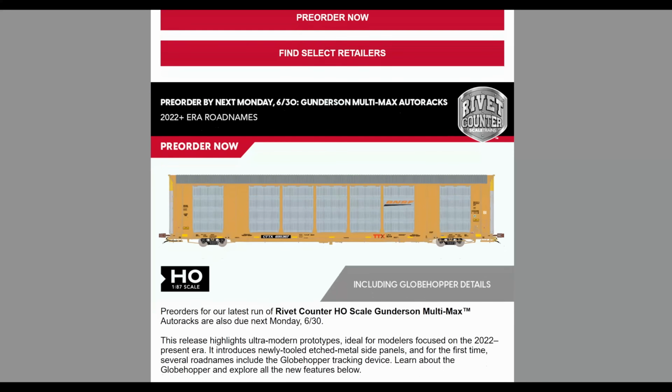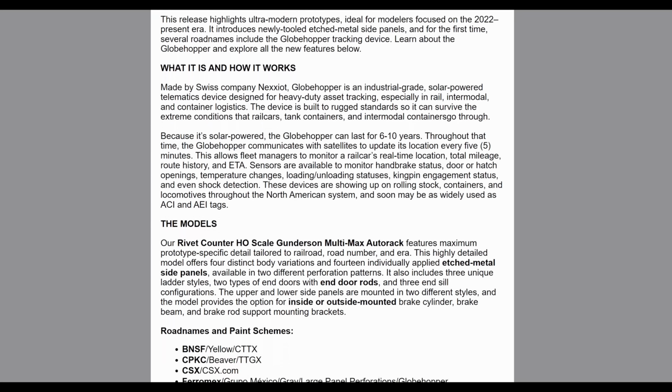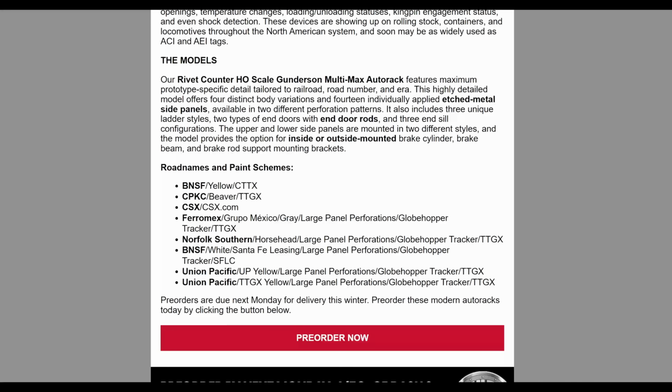Another model with a pre-order deadline of next Monday, the Gunderson Multimax Autoracks in their Rivet counterline. These are fairly modern road names here. You've got the CPKC as well as a few others. Here's a little bit of history on the Multimax cars themselves, as well as some model features and all the road names and paint schemes offered.